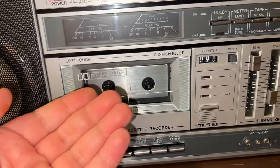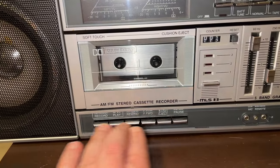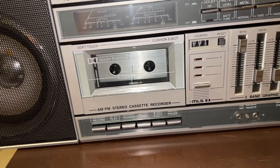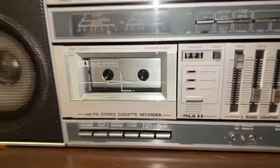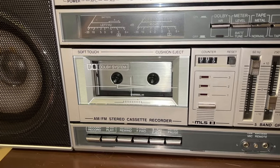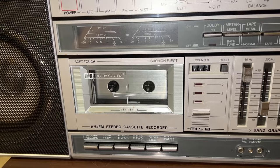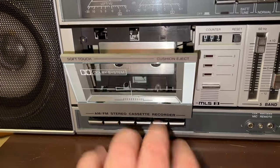Coming down to the tape deck, Dolby system, soft touch, so it's a feather touch deck, cushion eject, a typical layout here. When I open this up, this is the Tanashin mechanism, but before they became ubiquitous and the cheap ones, this one is the full feather touch system with music location system, music search, whatever you want to call it. It's driven by three belts, one belt for auto stop, one belt for the idler, and a big flat belt with a heavy flywheel for the capstan. So yeah, Tanashin used to make some good stuff. This would have been the last year for it too, 1985. Yep, very clean. I cleaned everything up.